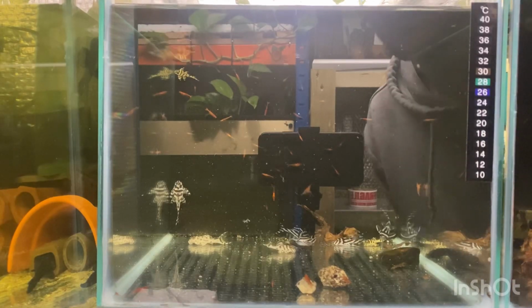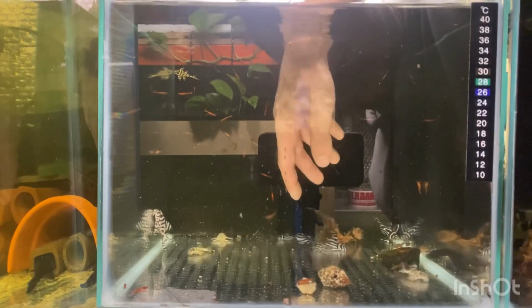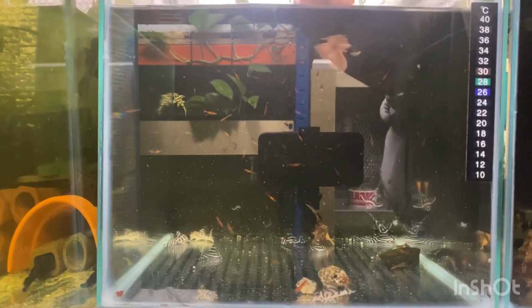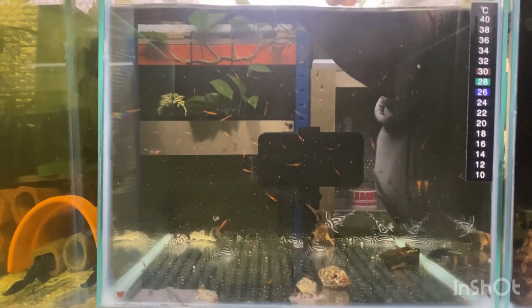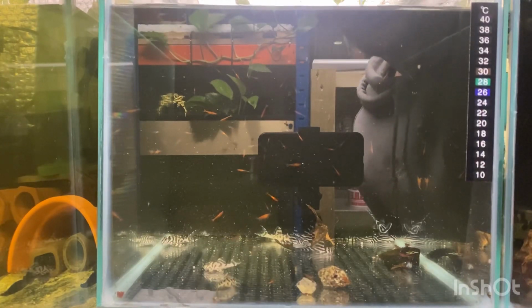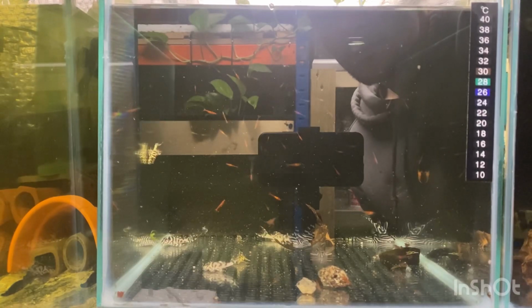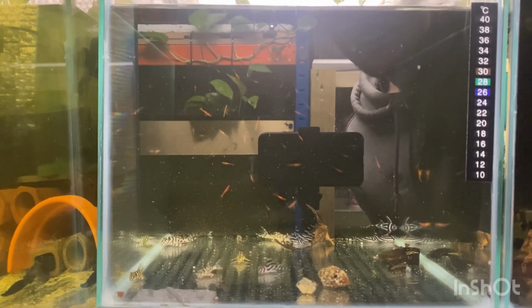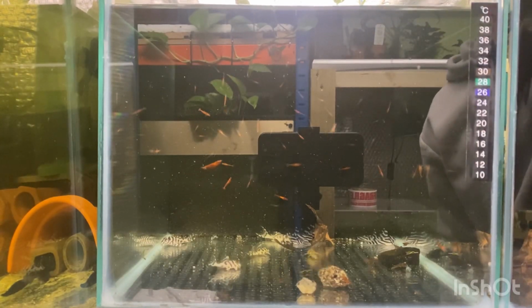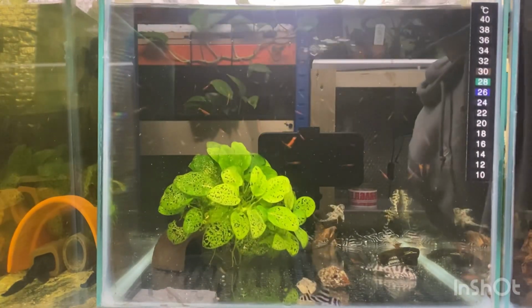Trying to find where the really small pleco went. So there's a tiny one in there somewhere. There he is. Tiny. Some weird lines on there as well. And there's 2, 4, 5 super whites in there. 5 super whites and 8 zebra plecos. Get that little hut back in there for him.